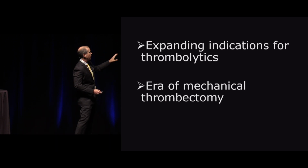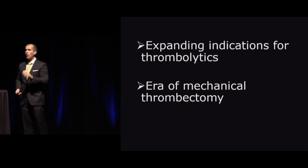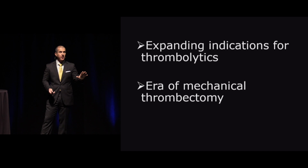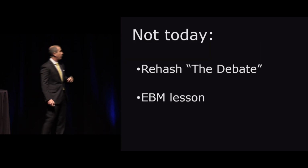The second thing we're going to talk about is truly a revolution. We are in the era of mechanical thrombectomy for patients with strokes due to large vessel occlusions. That is a rapidly changing area, even over the course of the last year or so. I want to bring you up to speed on that a little bit. Here's what we're not going to do today.